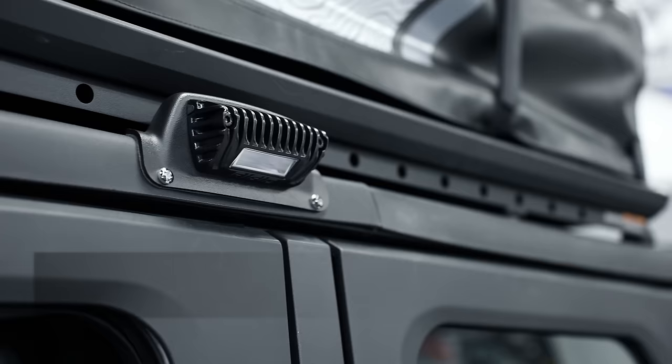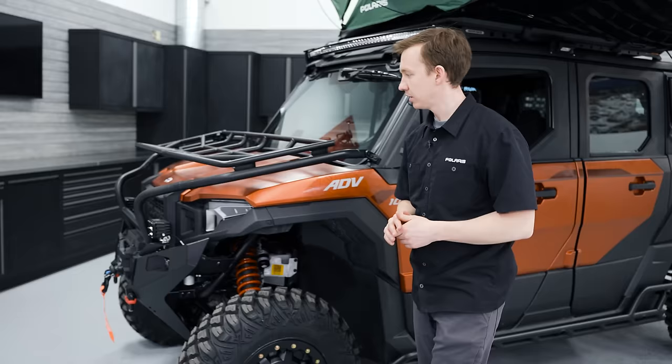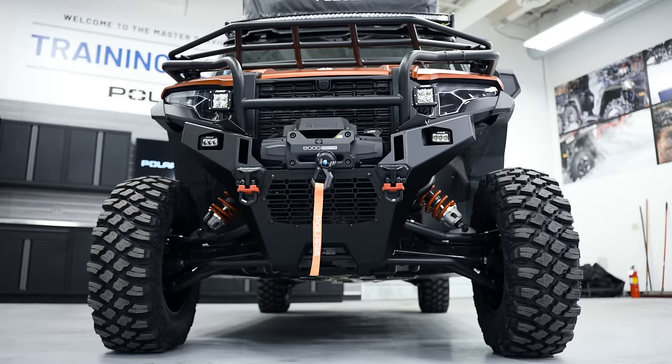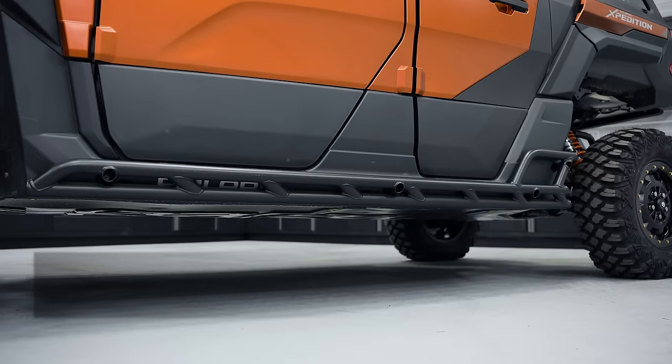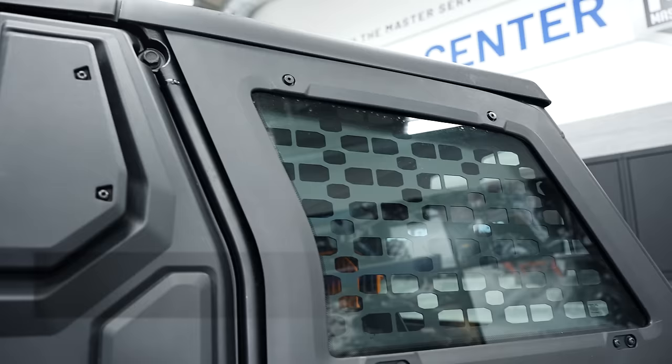For tires on this build, we have our Pro Armor Crawler XG. As we move on to the protection items, we have our HD bumpers on the front and also the rear of the vehicle. We have our kick-out rock sliders. And then finally on the rear, we have our MOLLE panels for protection along the glass.